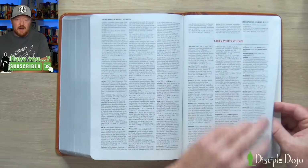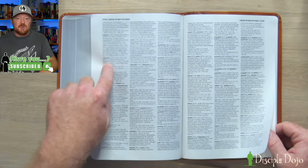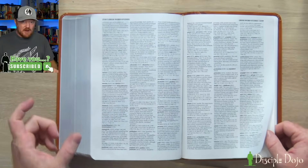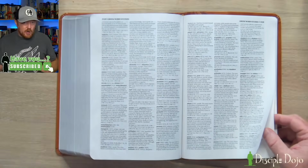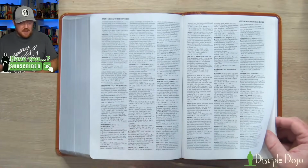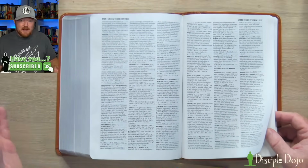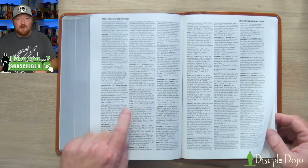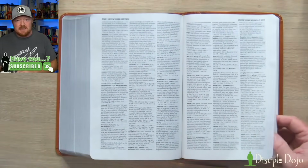And then they have it for Greek words as well. My only critique is it would have been nice if they actually used the Hebrew and the Greek words themselves instead of just transliterating it. But I get it. It takes a little more work to incorporate Hebrew and Greek font, especially since Hebrew is right to left, and most readers aren't going to be able to read it anyway. If they can read Hebrew and Greek, they probably don't need these type of word studies in the back of their Bible. I get it. I can understand. It's not a severe criticism.